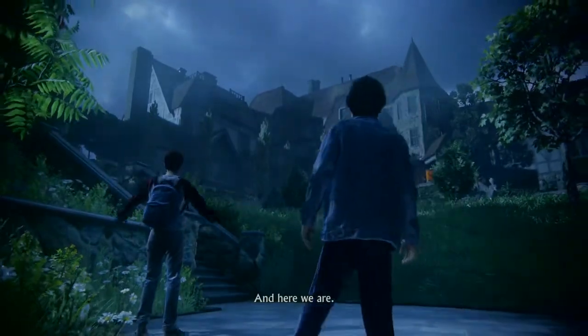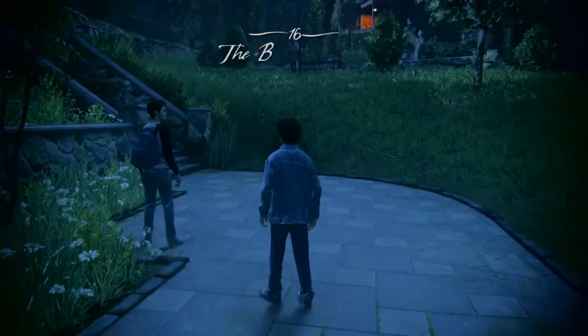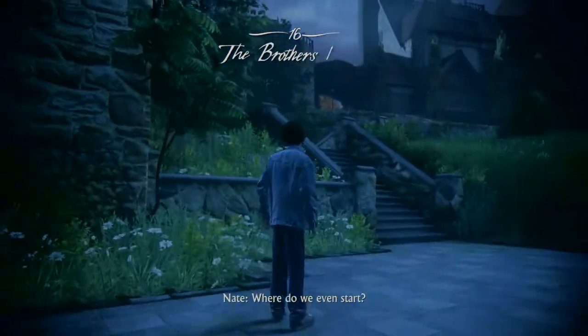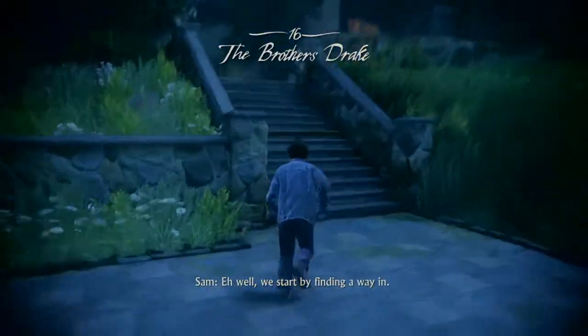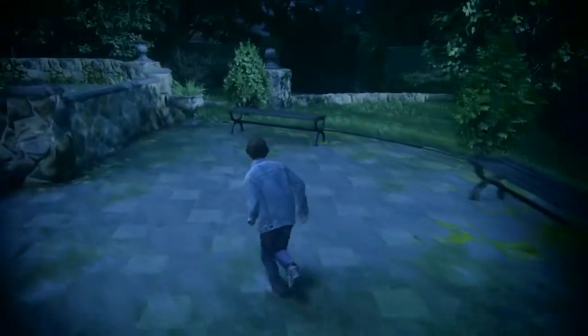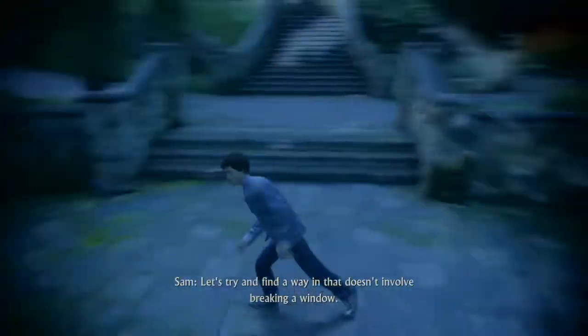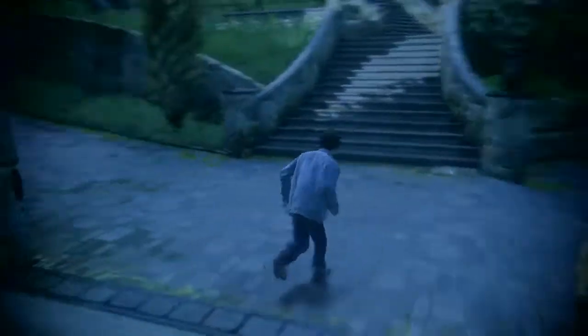And here we are. Whoa. This place is humongous. Where do we even start? We'll start by finding a way in. And then we can take the grand tour. You think this place has an alarm? Let's try and find a way in that doesn't involve breaking a window.